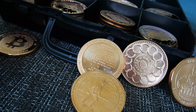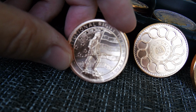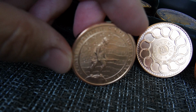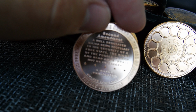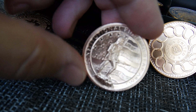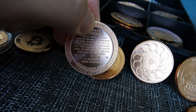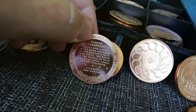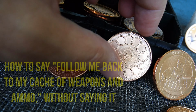Then of course we've got our Second Amendment. Nothing wrong with liking a Second Amendment design, having it, enjoying it. It's even got the full Second Amendment on the back. This is kind of neat if you want to give a gift to somebody. But as a matter of barter, I don't know. It's got a bit here on the bottom where you can see, if I can get it to focus, a mention of the copper content. There we go. And that's good. But I think overall the theme is very strong on this particular round, so I don't think it's the best for barter.